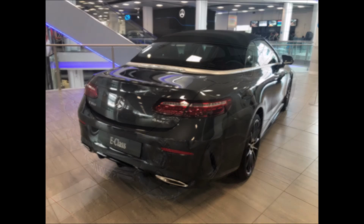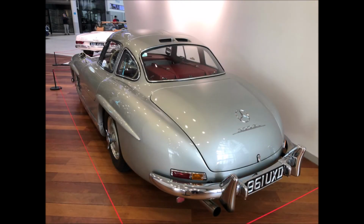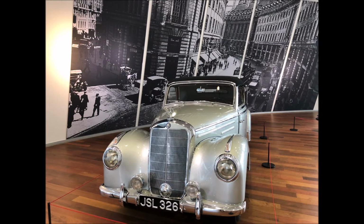Now we move on to some of the classic cars that were at the museum, and we'll start with a car that needs absolutely no introduction. Obviously, you all know what this is, but for those of you who don't, it is a 300 SL Gullwing, finished in silver, the traditional colour for these, and this one has a fantastic red interior that really contrasts that silver. Next to the Gullwing, and looking equally as stunning, was this 1952 W187 220 Cabriolet.